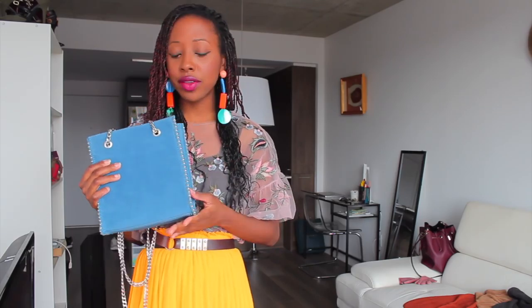So feminine, the kind of color that you can match with a lot of colors, just because it's plain, there's not any print, so don't be scared to just match it. Even with this outfit would be super nice, because it's gonna be a really nice contrast.